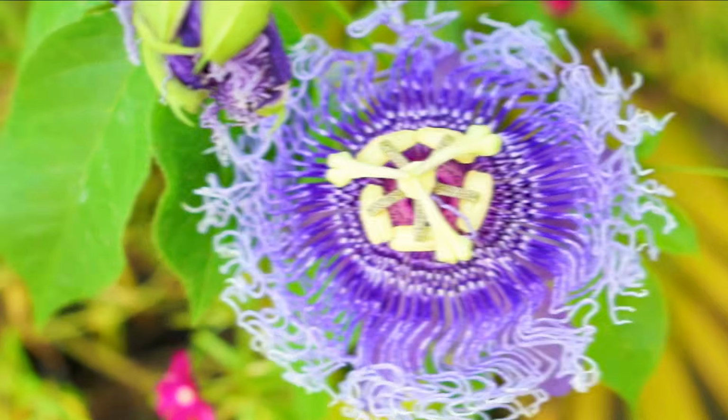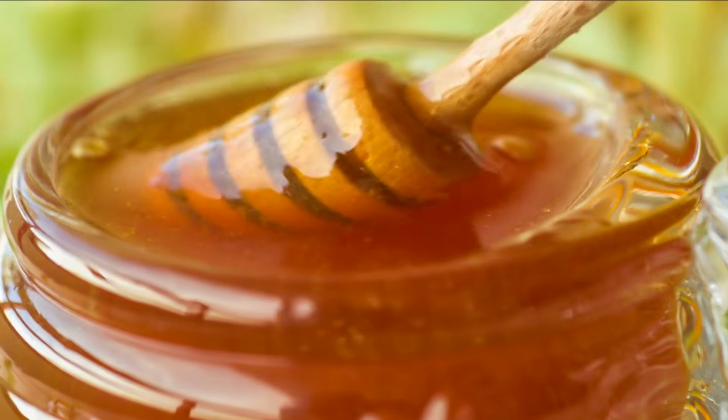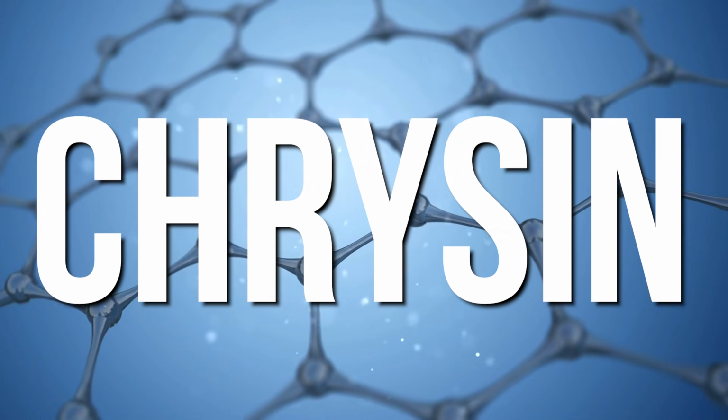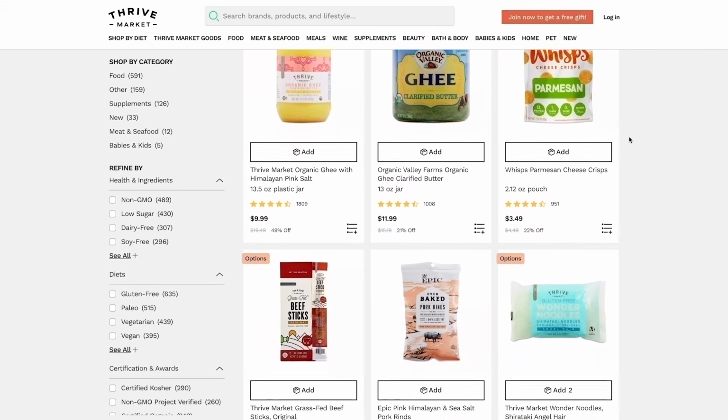All very promising stuff. And when you start hearing about, oh, well, where can I get chrysin from my diet? Then it becomes all the more illuminating and exciting. We're talking things like passion flower, geranium, honey, and bee pollen. These are all rich in chrysin. So it's not like it's impossible to get. You can also take chrysin supplements as well, but in the essence of trying to get whole foods, it's always better.